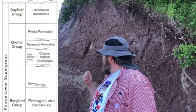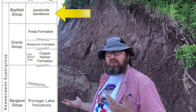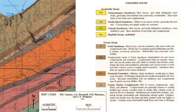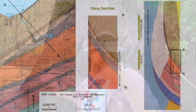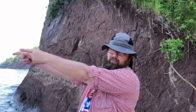But we've got to be really close to where the Jacobsville is. Maybe, I don't know for sure. There's nothing out there. So this monocline is even possibly slightly overturned in places, deeply dipping. Obviously the Freda was deposited, I've talked about this before, in streams, mostly graded streams, towards the Lake Superior Basin, the axis.